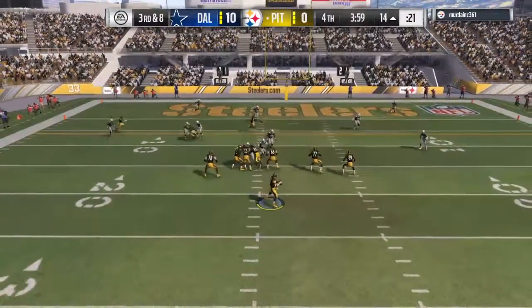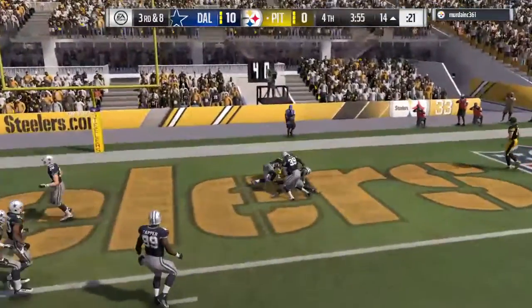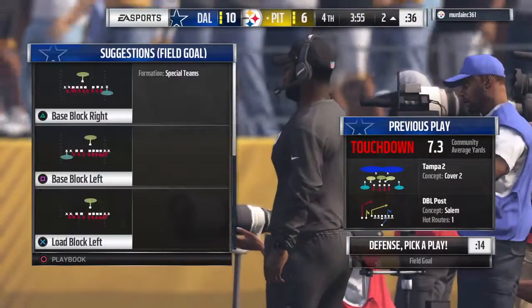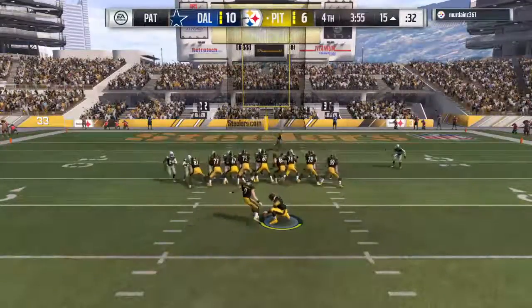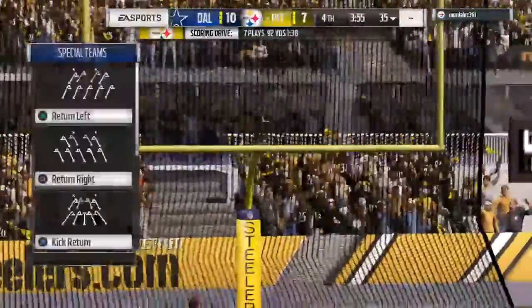On 3rd down, Roethlisberger. Deep drop. And it's caught. It's Brown. Touchdown, Steelers. And the Steelers have now made this a one-score game. And they're back within a field goal. It's 10-7 now.